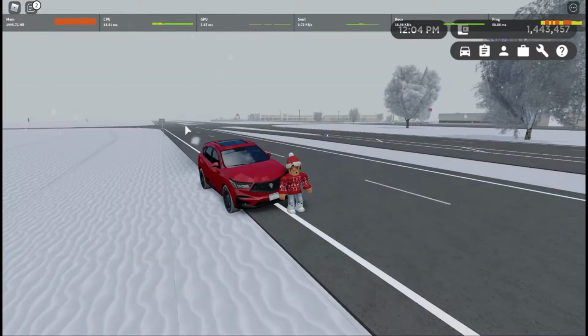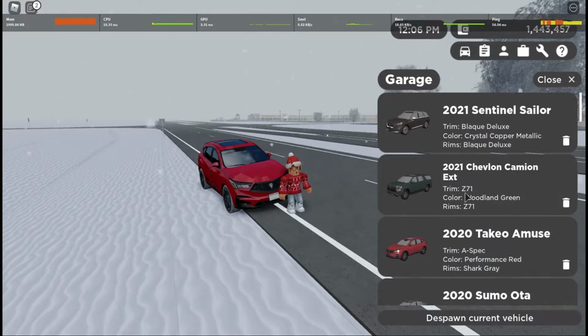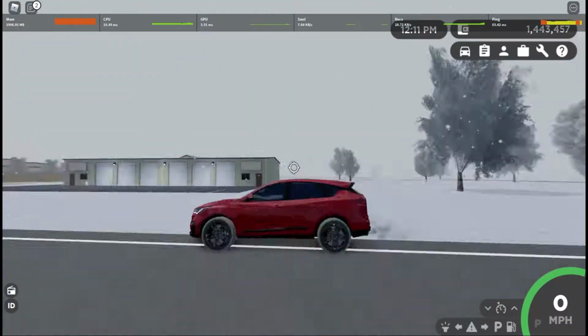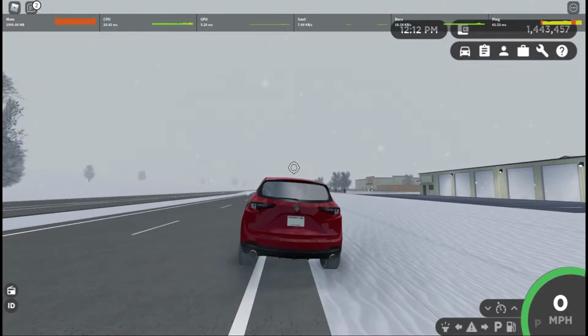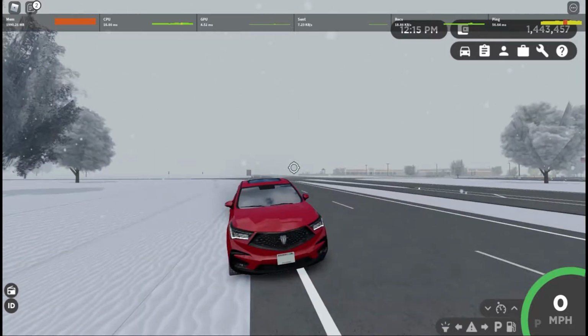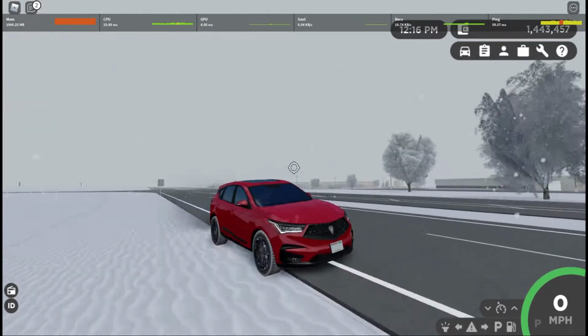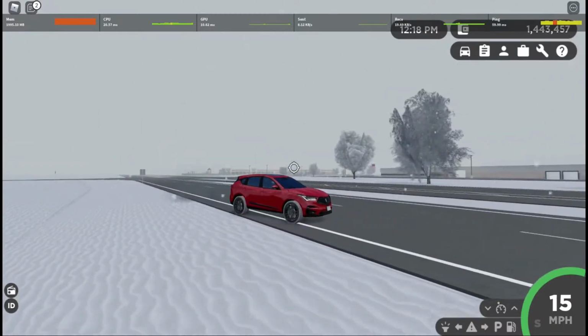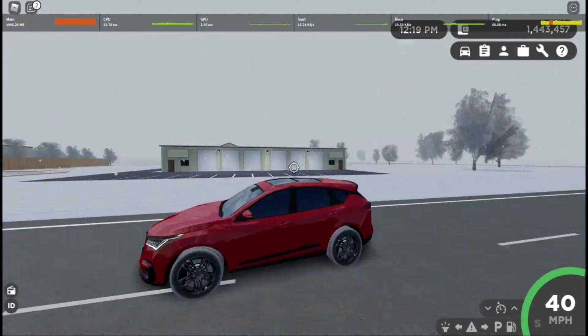So the first car on the list is the 2020 Takeo Asume, and the way I have this thing built is in trim A-Spec in the color Performance Red and with the Shark Gray rims. So hopping into this thing, let's take a look at your lighting. You have brake lights, turn signals, reverse lights, running lights, headlights, turn signals in the front, and you do have mirror turn signals.